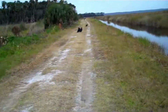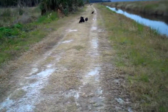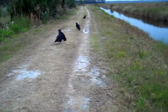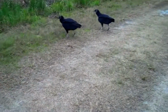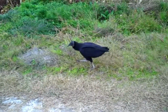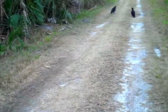Okay, so now we're coming up on a big group of vultures here. Here we go, now they're going to start running. Some of them just run immediately, some of them will stand there as you get into bigger groups. And these two are just going to move off the side and try to figure out what I'm doing. Kind of look at you like I wasn't doing anything wrong. Why are you bothering me?